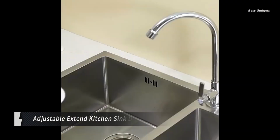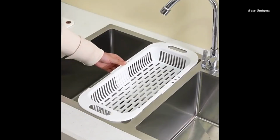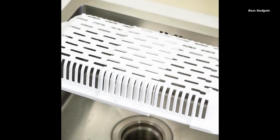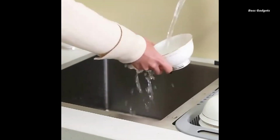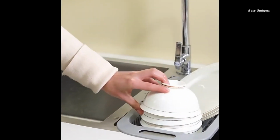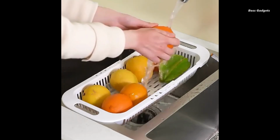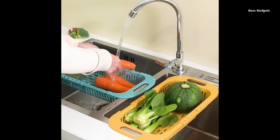This over-the-sink strainer is perfect for washing vegetables and fruits, making meal prep a breeze. Designed with functionality in mind, this basket features an adjustable size to fit various sink dimensions. Its clever construction includes multiple feet on the bottom, ensuring it doesn't touch the sink surface, allowing for proper drainage.